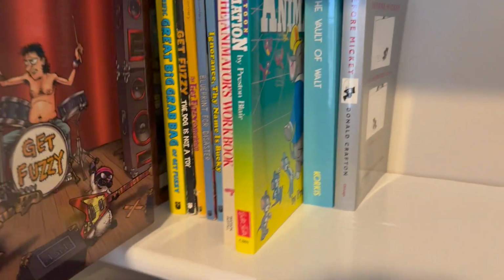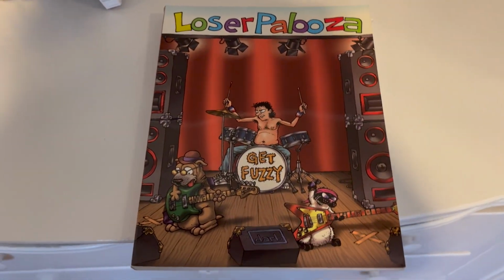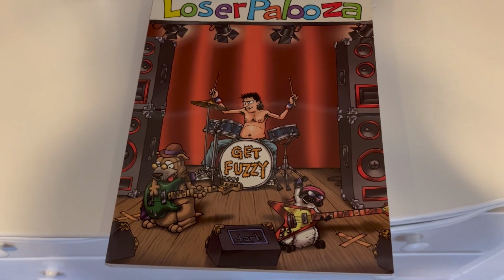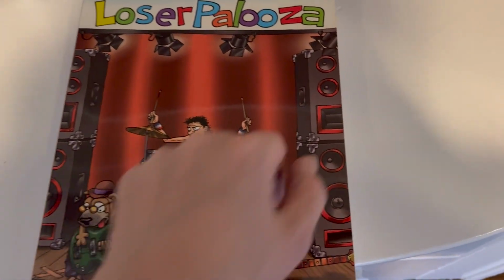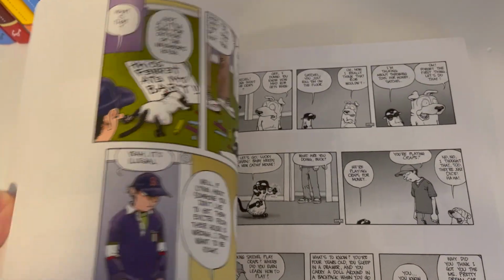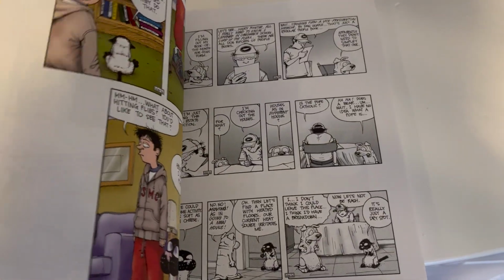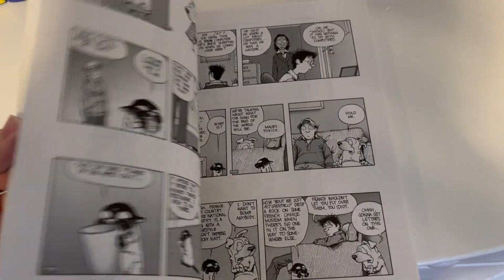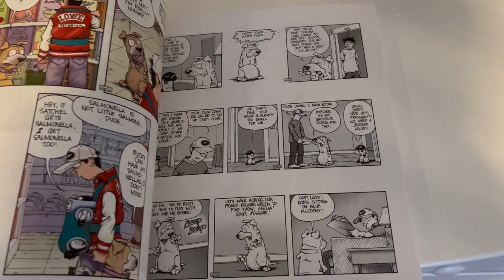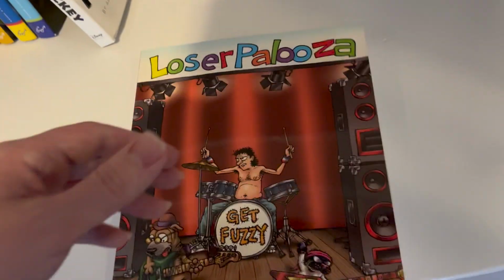These are the collections of the comic strips. This is the cover of the Loser Palooza collection. I want to say that the strips in Loser Palooza are from like 2003 to 2004, maybe 2005. But I always loved that it had the Sunday strips in full color. The regular releases had them all in black and white, but these books, which were the treasuries, had them in full color. And I said it all the time, I got lost in these books. I got lost in those comics.